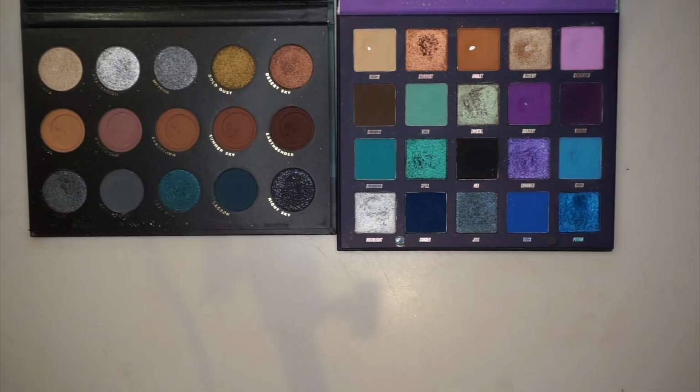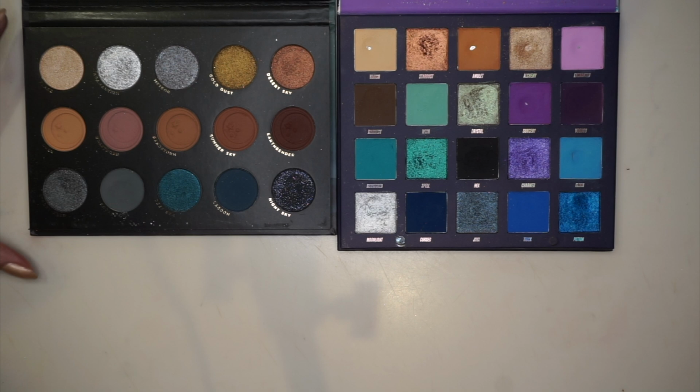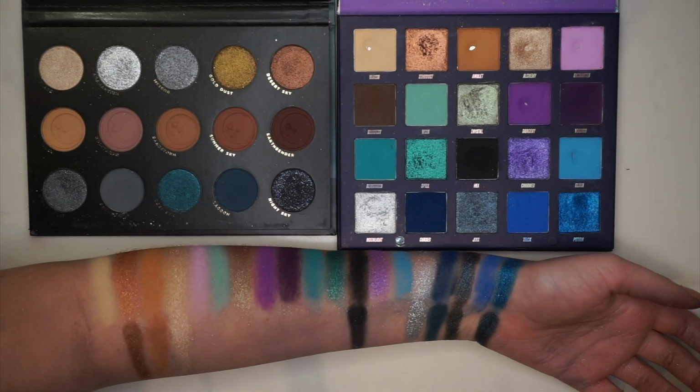The next palette that I want to compare is the Luna Beauty, what's it called? The Luna Beauty Eternal Eclipse palette, which has a lot of blue tones as well, mixed with neutrals. This is the shades that I decided are similar.